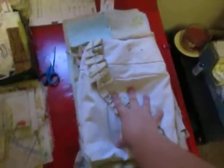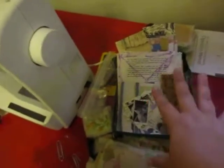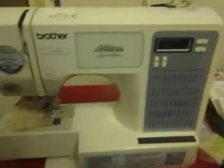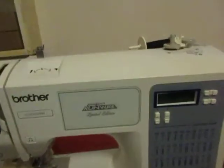Then my sewing area. Now I have several little groupings of things. This is my squares that I've been working on. These are projects that are bigger that need to get done. This is all my paper projects as I do them and need to get them sewn. I just stick them in there. And then the nice sewing machine, project runway limited edition Brother machine.